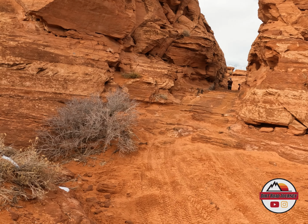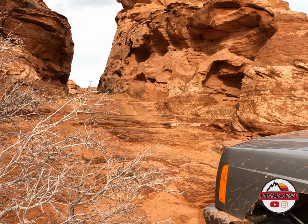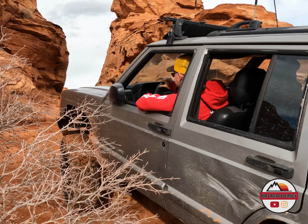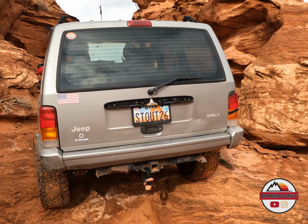All right, guys, so now after that nice little drop with the three waterfalls, we are gonna be taking on the squeeze. Let me show you. Bronco leading all the Jeeps. And action. All right, that's our trail guide. He's taking on the squeeze first.